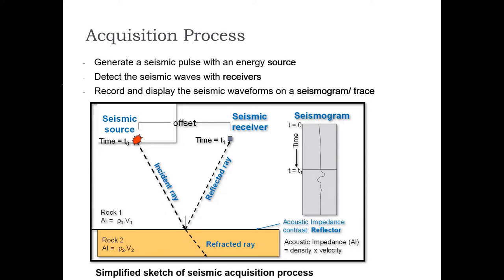So you can see below is a simplified sketch of this process, where you have, at time zero, the source, which generates the impulse or the sound energy. This travels and it's represented by the dashed line. The incident ray travels into the Earth's surface, into the Earth's crust. And once it hits a geological boundary between two different layers, reflected energy travels back up to the surface. And this is recorded by the seismic receiver at time one.